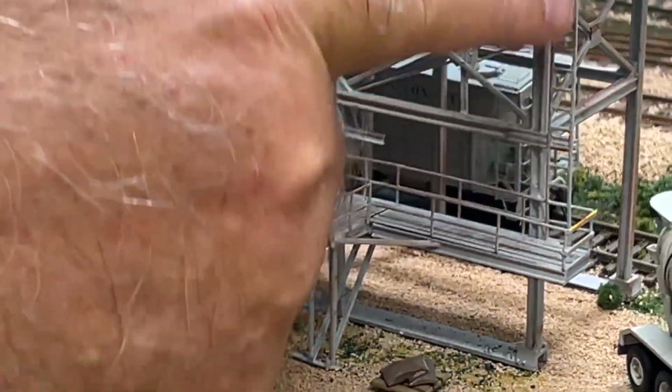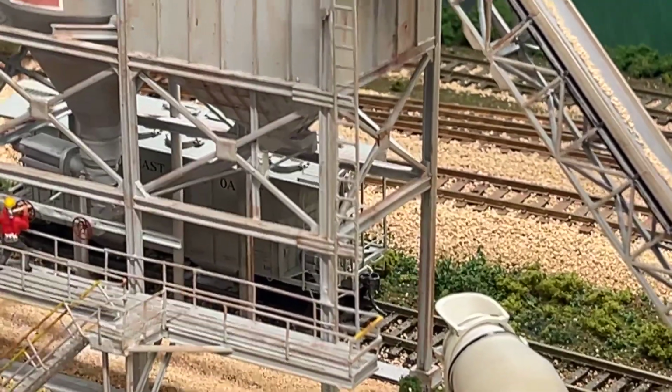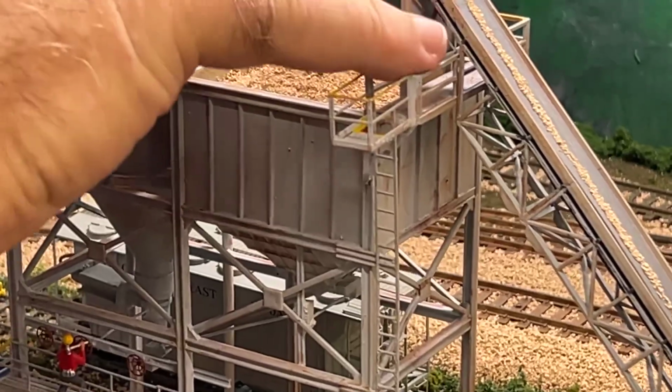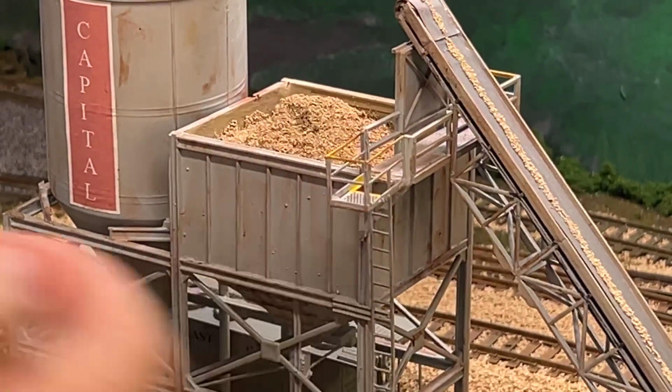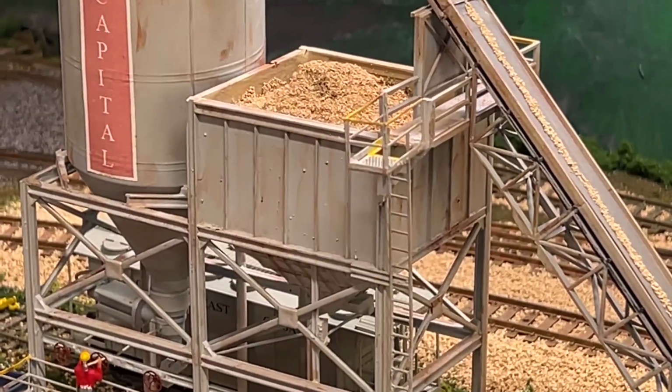The ladder is just a piece of ladder stock I had at home to reach from here up to here. I do believe the kit also had these railings, this platform up here already. I just added the extension so someone can climb the ladder and get up to the top here.